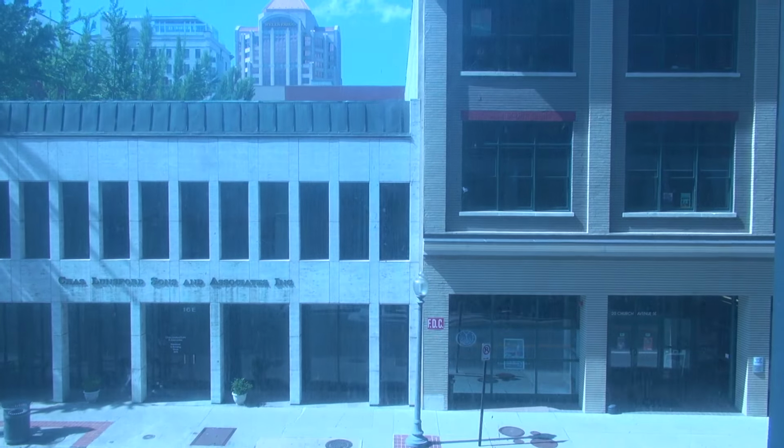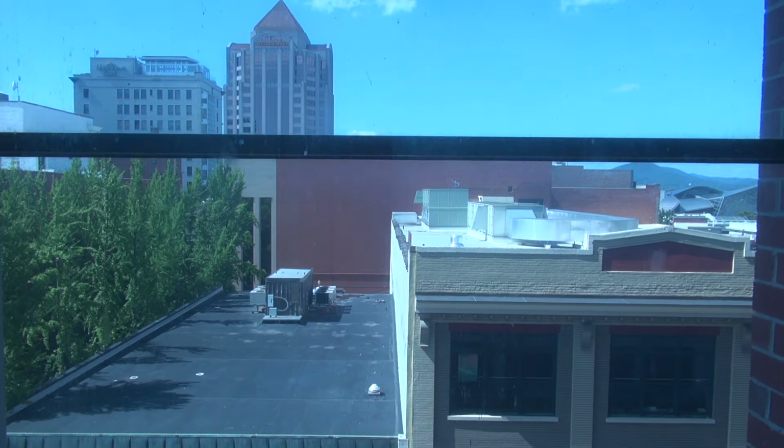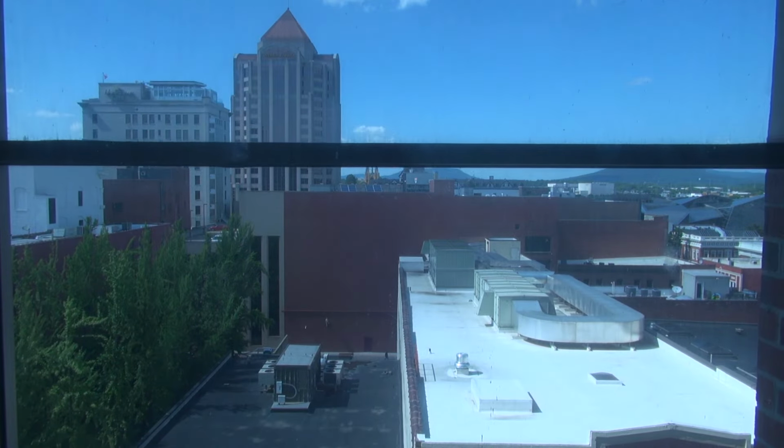There's everyone's favorite elevator. So now we're gonna go up to 6 and enjoy the view. Let's listen to that motor. Here we go. As you can hear, the elevator is running great.